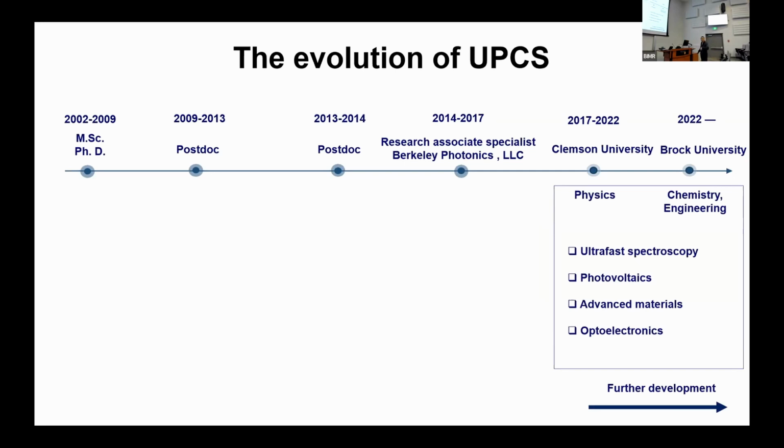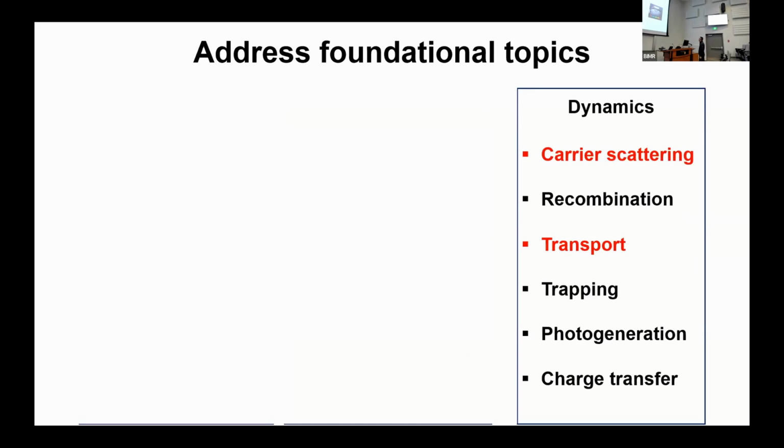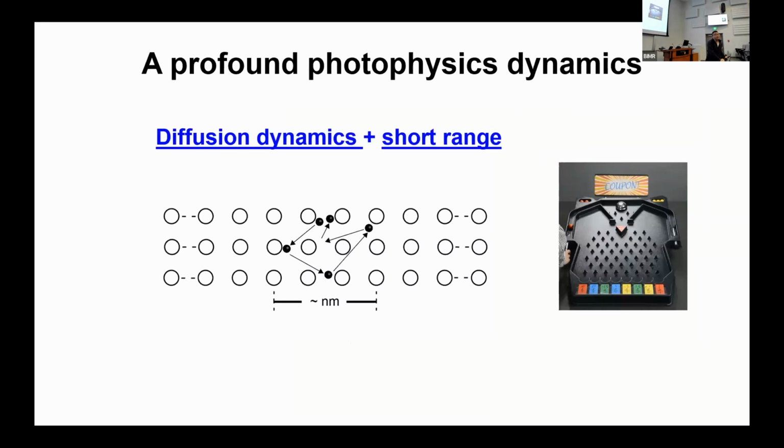I won't talk about what kind of questions we address, but it's a really powerful technique to address many fundamental questions, including different materials, different devices, and fundamental particles, including electrons and holes, and quasiparticles like phonons, excitons, polarons, and so on. Okay. So the fundamental difference or unique feature is why we need this.